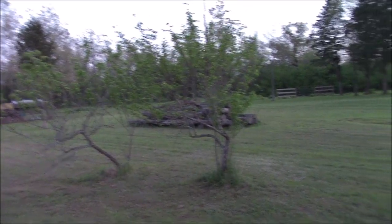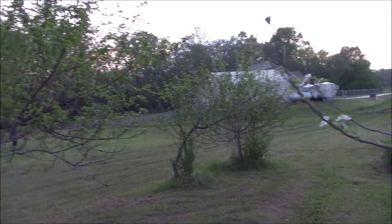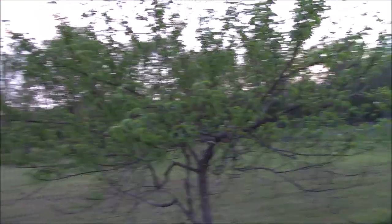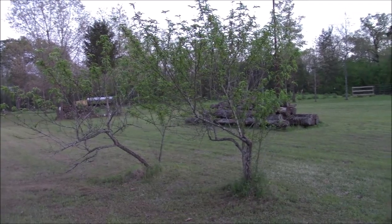It died on me. Besides the pear, the peaches here have already flowered and they got small fruit on them. I haven't been able to harvest any because I think raccoons or possum are getting them every year before I can harvest them, which kind of ticks me off, but such is life, huh?